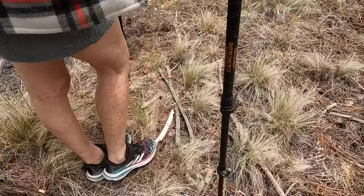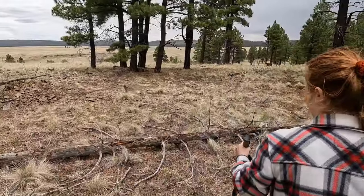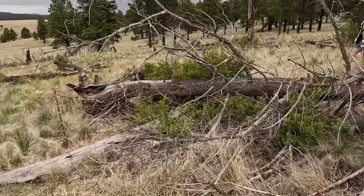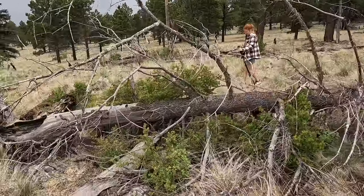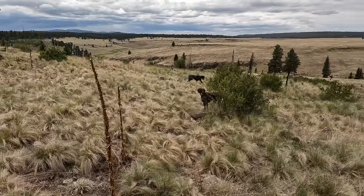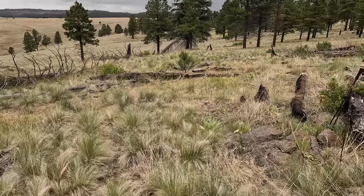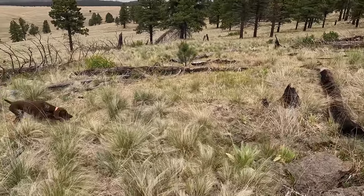You got a rib. That. And then over there. Cool. Just checking out around this tree and kind of all around. There's bones scattered all throughout this area, so we're hoping we might find more pieces of that antler.